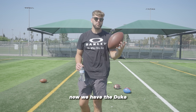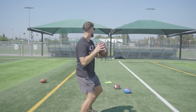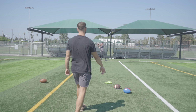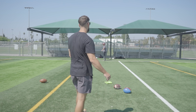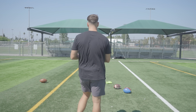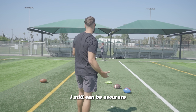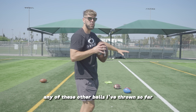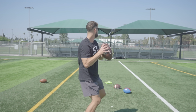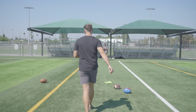Now we have the Duke. Yeah, it's kind of tough to throw a spiral right now because my hand is soaking wet. I still can be accurate. I still have grip over the ball. More control than arguably any of these other balls I've thrown so far. Yeah, and now the Omega.